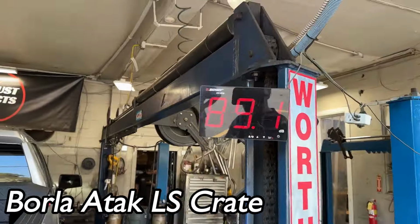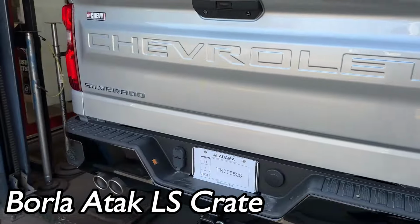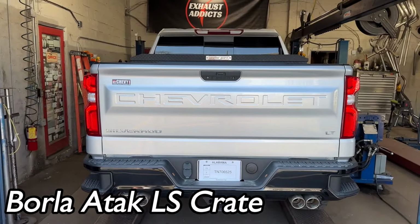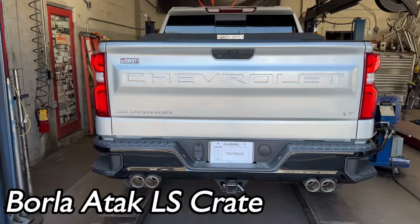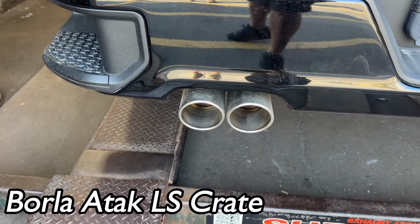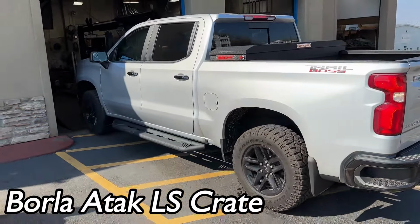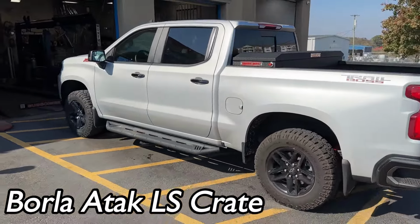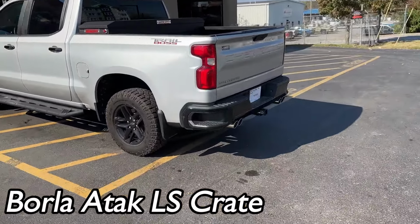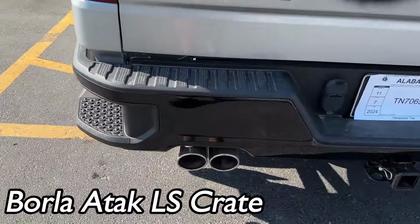Here's sound decibels. 101. So it's peaking higher and higher. Again. You guys let me know, did you like the Borla ProXS or this better? Let me know in the comments. It's a good looking truck too. It's really got a deep tone to it.